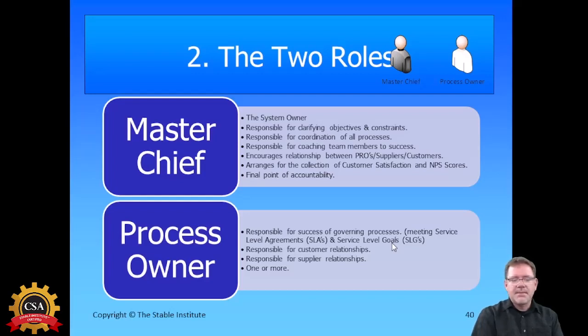There's a concept talked about in the Stable Framework book about the milkshake principle. Basically, you don't want the person responsible for the data being the same person collecting it. And that's the milkshake principle. There's a story behind it in the book.